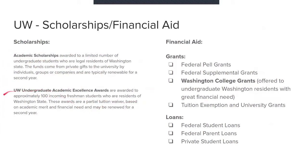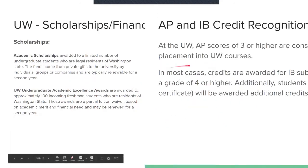And so this is for all incoming freshman students. This is based on academic merit and financial need. So that would be a need-based scholarship. Grants, usual federal grants. They have something unique to the University of Washington, College grants. And this is only for residents and it's for people with great financial need. And then tuition exemption and university grants, and then federal loans.